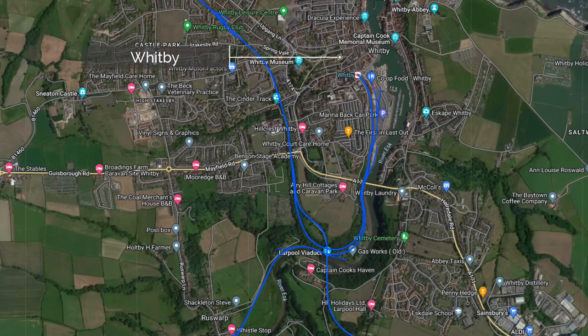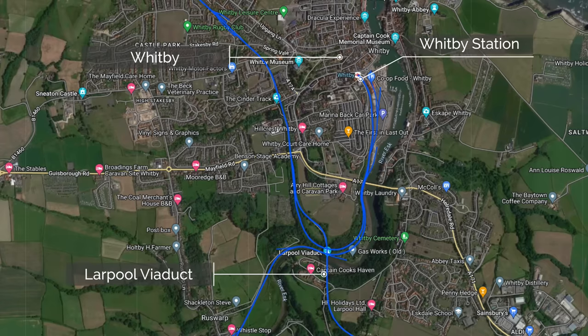So here is Larpool Viaduct just down here, and here is Whitby Town Station just over here. And we're beginning where we left off last time, at Prospect Hill Junction. Now, just further up the line in this direction was Whitby Westcliff Station. Now, up until the 1950s, the services from Scarborough went up to Westcliff Station and then reversed, or the locomotive ran around and headed around that great big curve at the bottom. It went down a huge descent down towards Whitby Town.